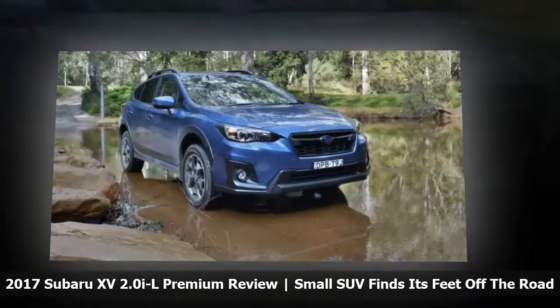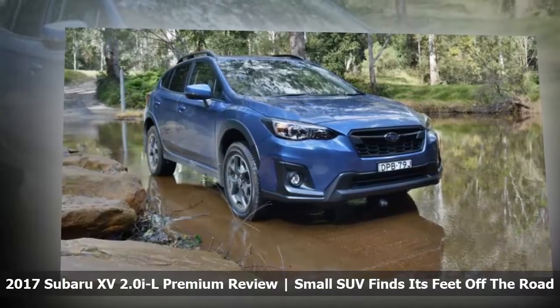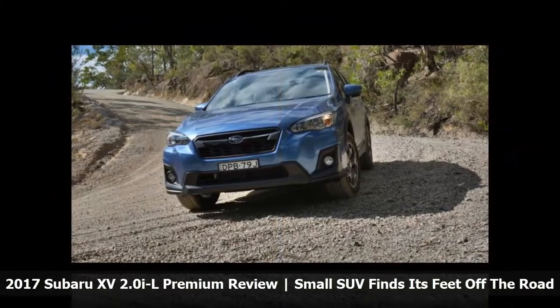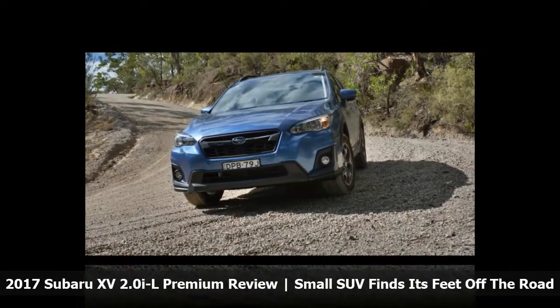Niche is the word for the 2017 Subaru XV 2.0i-L Premium. In its second generation, the XV remains a lifted-up, plastic-clad version of the Japanese brand's impressive small hatchback, so it technically isn't a small SUV.